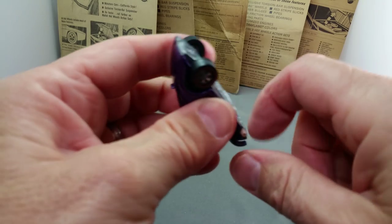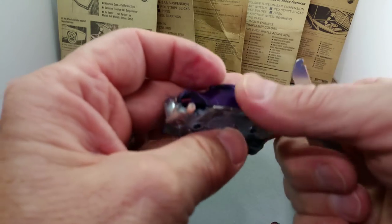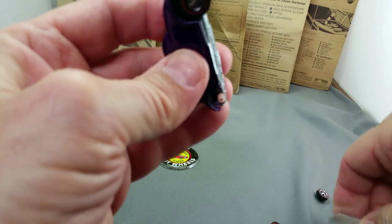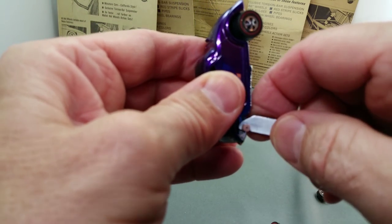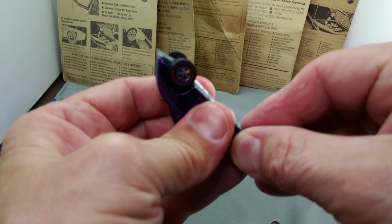Okay, usually you can get your finger in there. If not, little needle nose plier action works pretty good, and that gets that wheel off of there. Now, there's some cars you don't want to pull the wheels off of, because you run a really good chance of busting them.